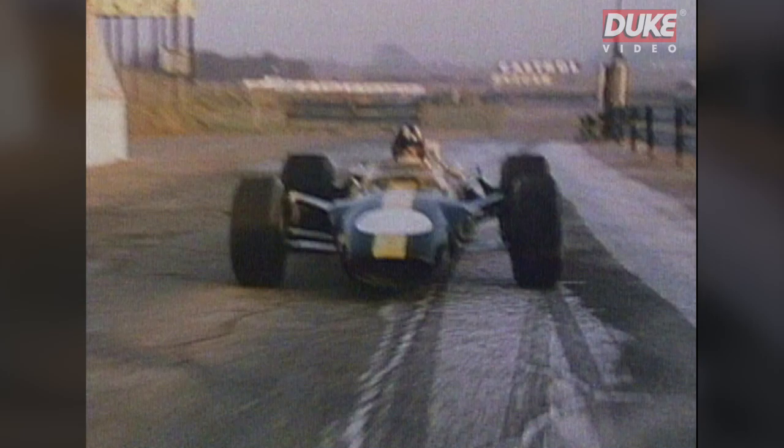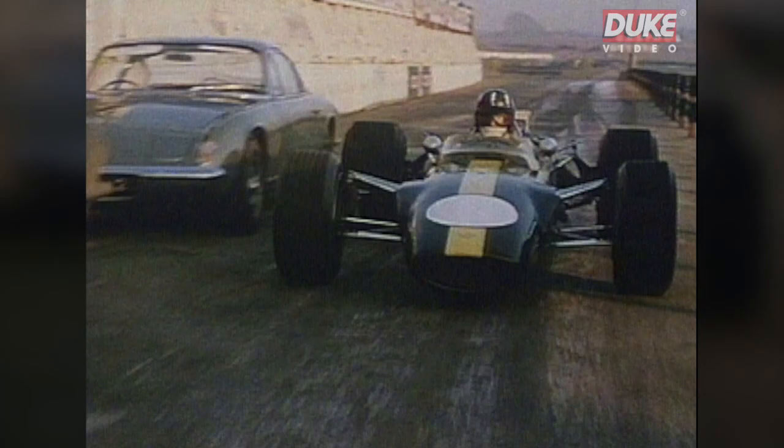Made the motor work. He drove it, tested it. At one point, he even broke it, just a little. But he liked it.